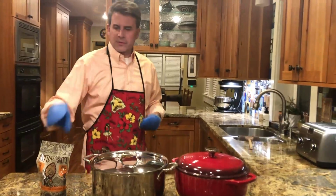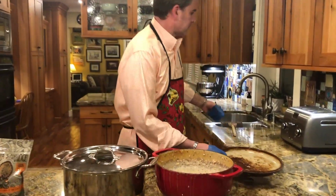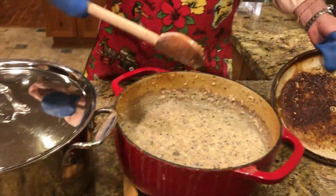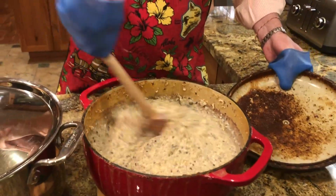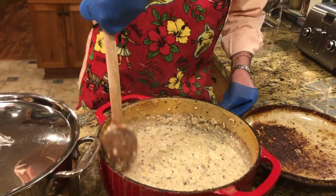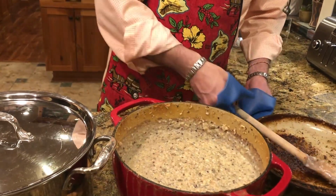All right, let's see how this turned out. Ooh, that looks awesome. This got some caramelized sugar and milk on the top there. It looks like that boiled all the way up to the top. And I'm gonna say that is perfect.